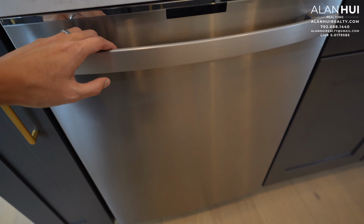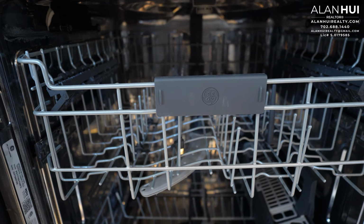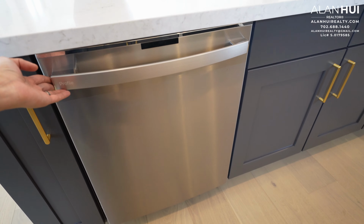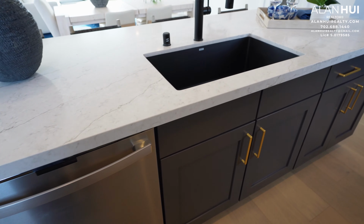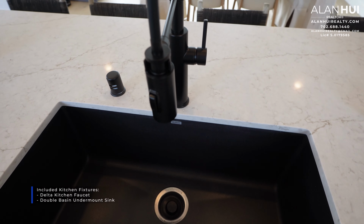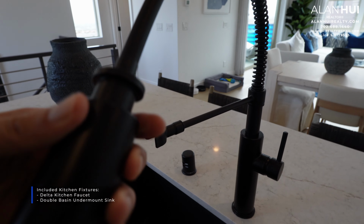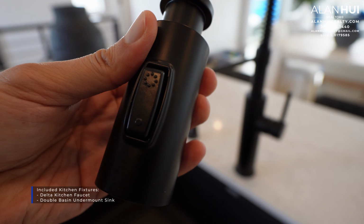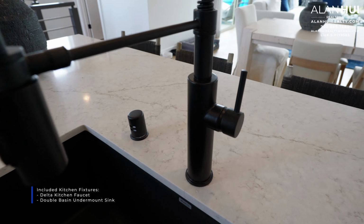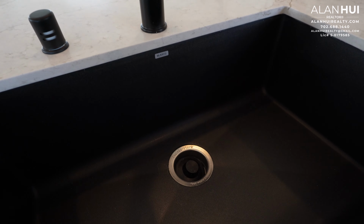Your dishwasher is located on your kitchen island next to the sink. The included kitchen fixtures are a Delta kitchen faucet and double basin undermount sink in stainless steel. Both the kitchen faucet and kitchen sink in this model home have been upgraded. This is a spring kitchen faucet in matte black, and the kitchen sink is a Blanco black sink with a single basin.